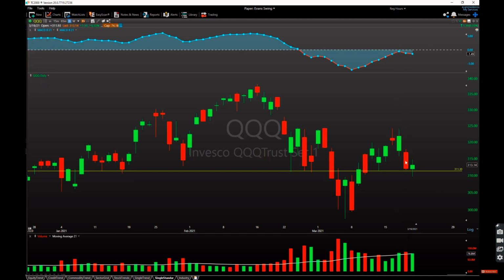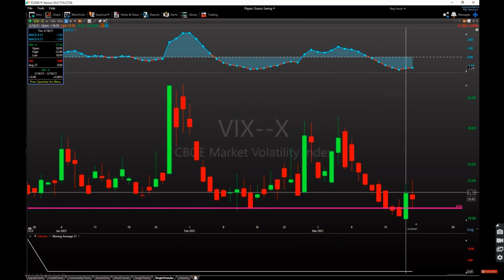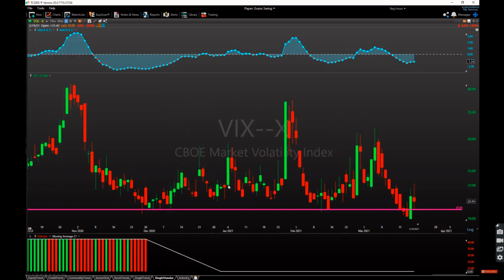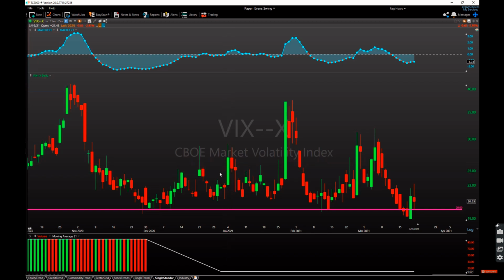We saw the Qs down 3%. We saw the SPY was down 1.5%. And, in spite of that, the VIX only got as high as 21 or 22, I suppose, at the highs. But the point is that our relative ranges are starting to come down a little bit. In the past several months, you would have seen it bring us all the way up into the mid 20s or upper 20s on a down 2% day, because the market was just much more on edge.